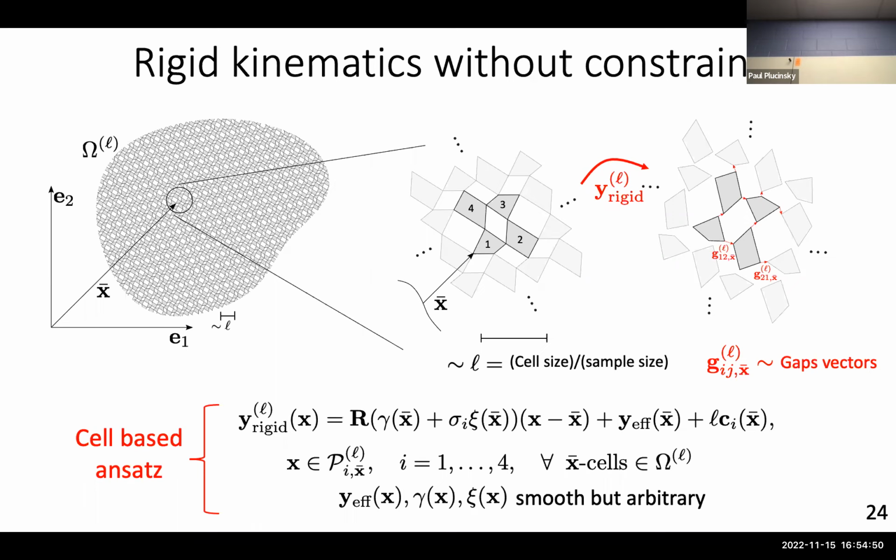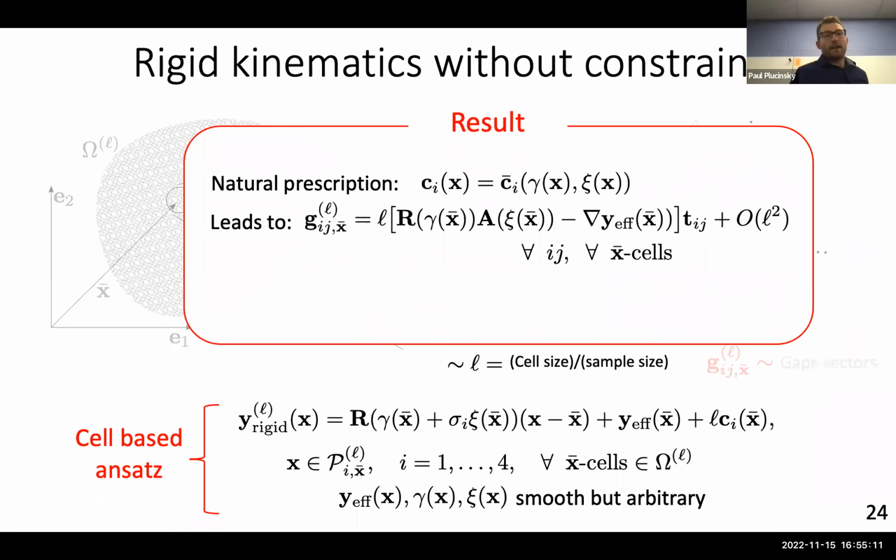And okay, but you can calculate the gaps, and you can try to see what that actually means. Intuitively, this is a mathematical construction, but these gaps encode some sort of elastic energy because you have to close them in the real system. So what does it mean to be small gaps? That's the question. You can calculate the gaps, you prescribe one of the translations in a natural way, and it ends up with this characterization.